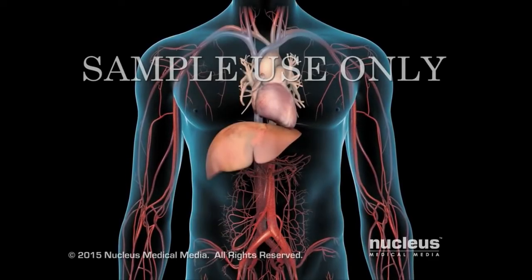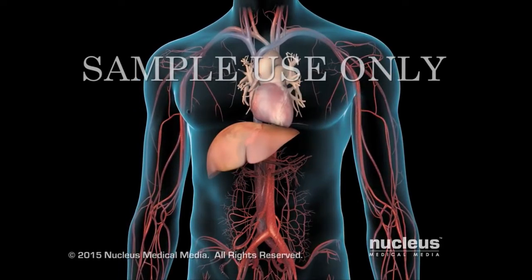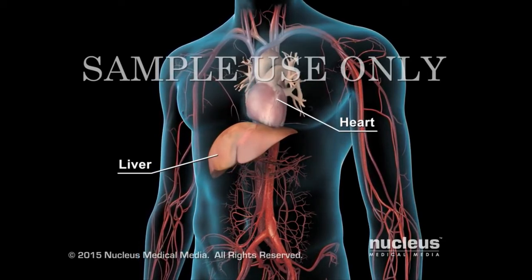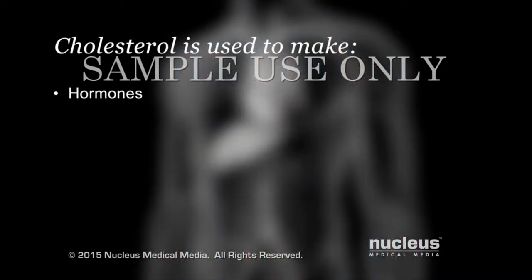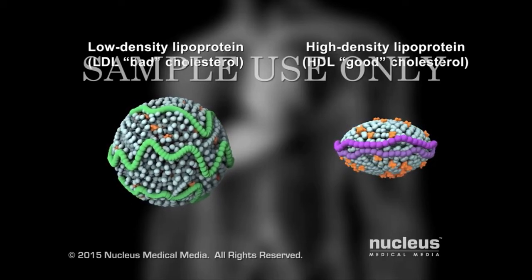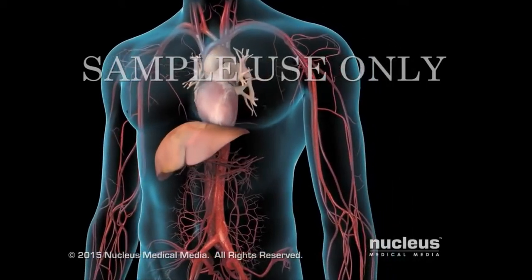If you or someone you know has been diagnosed with high cholesterol, it's important to understand what cholesterol is and why it's important to keep it under control. Cholesterol is a fat-like substance made by your liver and also comes from foods you eat, and it is then packaged into particles called lipoproteins. Your body needs cholesterol to make hormones, vitamin D, and a substance that helps you digest food called bile. This video discusses two types of lipoproteins that carry cholesterol: low-density lipoprotein, or LDL cholesterol, also known as bad cholesterol, and high-density lipoprotein, or HDL cholesterol, also known as good cholesterol.